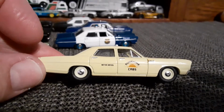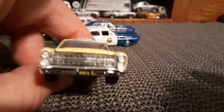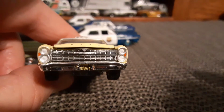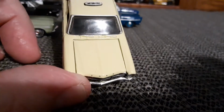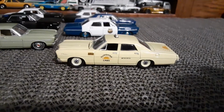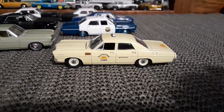It's a really nice model. Metal body, metal base. Nice detail in front. Obviously got the old school black and yellow California plates. That's a really cool model. I like that. One of my favorite Greenlight castings. Probably why I have so many of them.